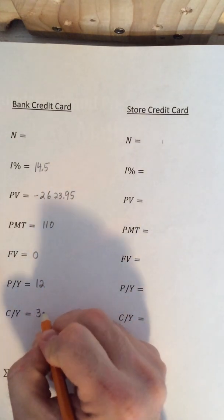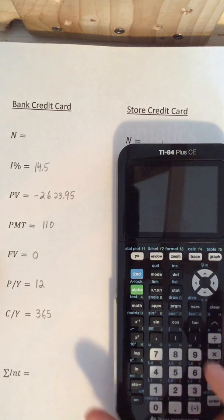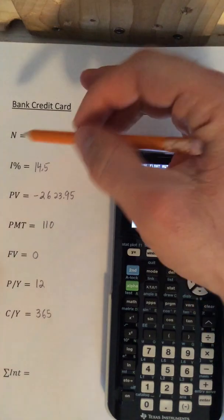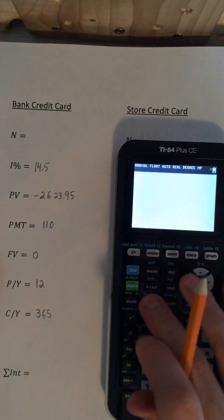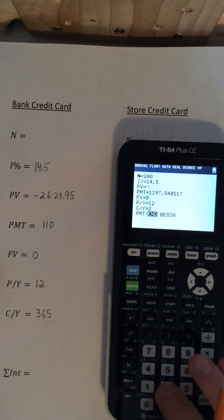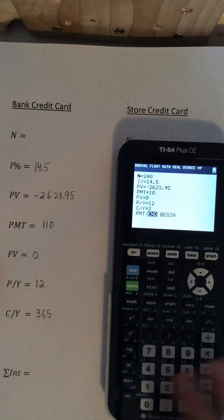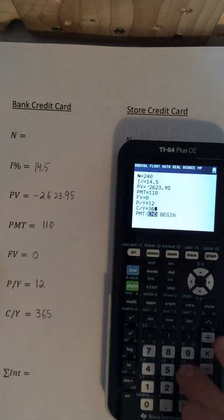And the compounding periods per year are 365 since it's compounded daily. What we need to find is how long it's going to take him to pay off this loan. I'll remind you that N represents the number of payments total. So if we go to the apps section of the TVM solver and input this information, make sure again to use a negative for the present value and a positive for the payment, and make sure that these are different.